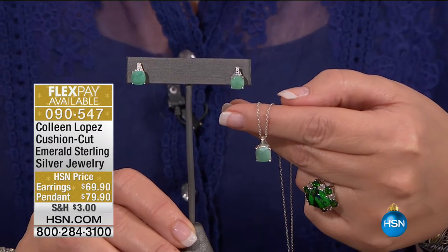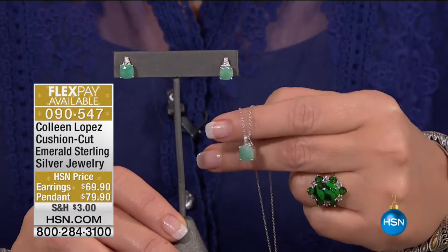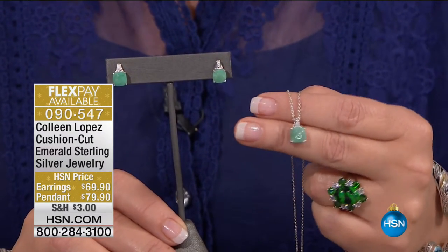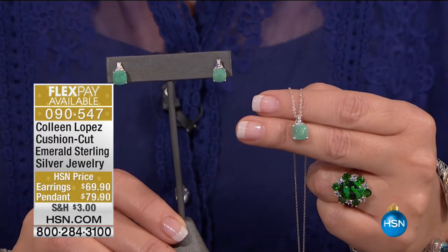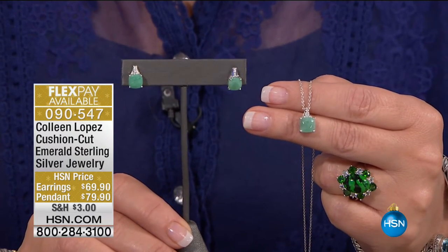Well, check this out. This is a cushion cut genuine emerald earring for $69.90. And then we have a matching pendant, same story, for $79.90. 090547 is the item number. Perfect gifting prices for natural emeralds. So those are available if you'd like to treat yourself or someone you love.